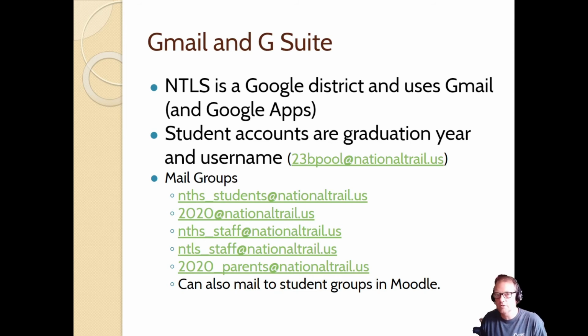I already went over the username: your first initial and last name at nationaltrail.us. Students all have accounts. Theirs just begin with their graduation year. And then we have mail groups available to you to email out to whole student groups. 2020 at nationaltrail.us would be all 2020 students. NTHS underscore students at nationaltrail.us would get all high school students. NTHS staff at nationaltrail.us would be all staff.